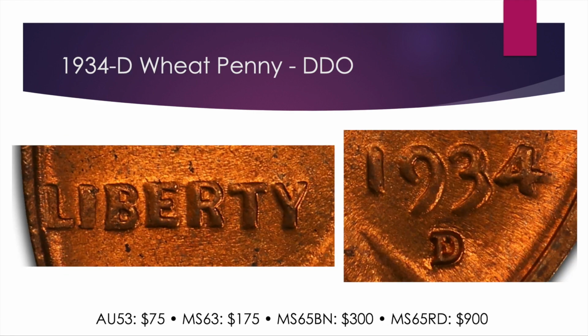attribute them. 1934-D has a double die obverse where there's extreme extra thickness on 1934, the lettering there, as well as Liberty. I mean, this is just kind of wild in terms of how much thickness there is. It's not like a super split serif type of deal, but the thickness present on all of the lettering is huge. And these are not super expensive coins. AU53 is a $75 coin, Mint State 63 is $175, and then 65 brown and red, $300 versus $900. So big difference there. And that's also a trend to note, that the red ones are a lot more expensive than the brown, but just another one to be checking for.